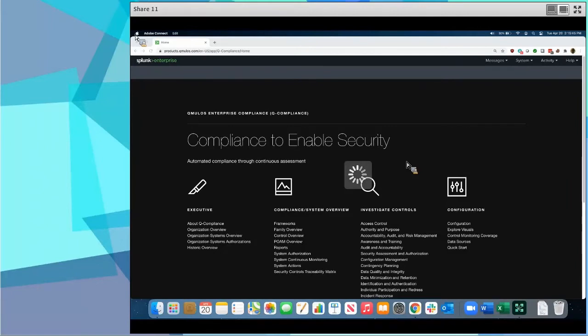We're going to look at how we can dive down into a specific control, and then we're going to look at what we can do with those controls in terms of automating the controls, how we can look at the different types of evidence that come in for the control. We can automate based off the technical evidence. We can set it to automatically pass or fail audits and assessments.